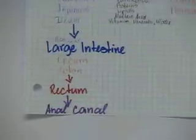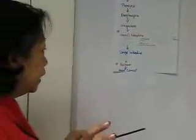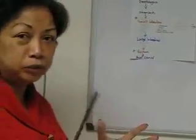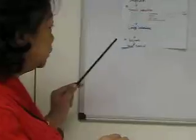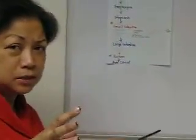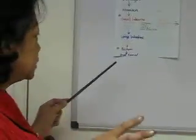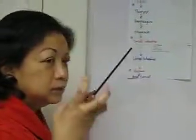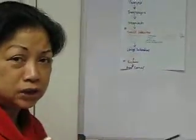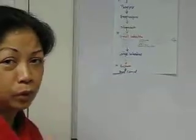there's more digestion that's being done. And then vitamin K is being produced in the large intestine. Okay? And some more vitamins are being produced in the large intestine. And then from the large intestine, this now is not chyme anymore. In the large intestine, it becomes a fecal form.